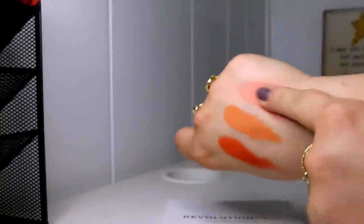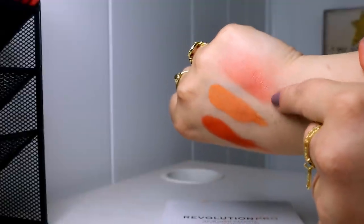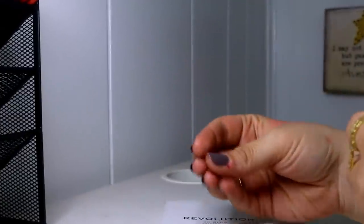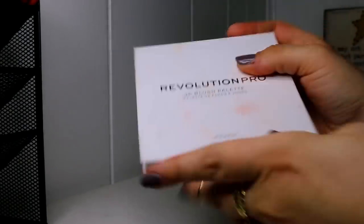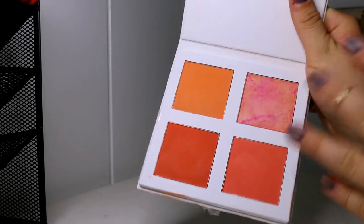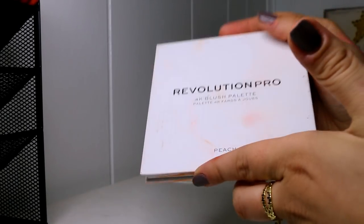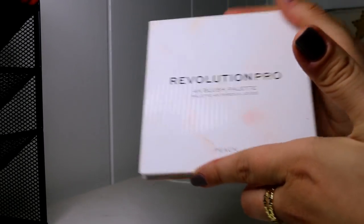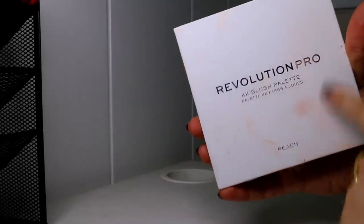You can see right here, I tried to buff that shade out, and it just ends up leaving you with this line where, again, the pigmentation and the actual formula is just a little bit too heavy. Then, combining that formula with the fact that these colors themselves aren't necessarily my favorite. I think they're pretty, don't get me wrong, and they're a little bit better when you mix them, but ultimately this just isn't something that I reach for. I don't need it in my collection, and I feel like there are other people that I know that will get way more use out of this than I will.